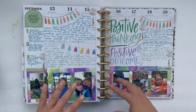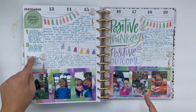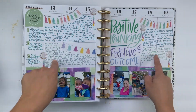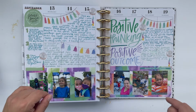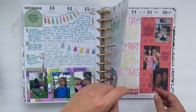Here again, scrapbook paper, photos on the bottom, big sticker, and then I decorated this a lot with extra little balloons. Love the way this layout looks. Probably one of my favorites. And again, different colored ink. So I have the teal, and then this is like a metallic green here, and then this is the same here, these 3 spots. Using colored ink definitely helps do all the stories.